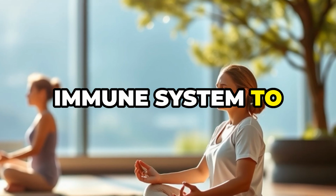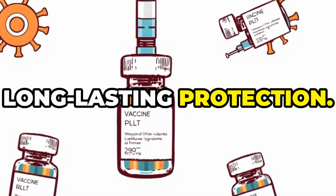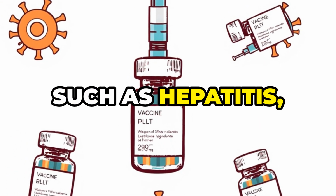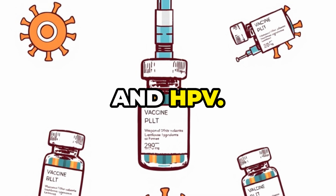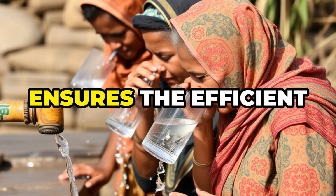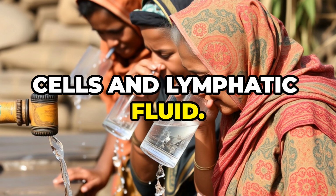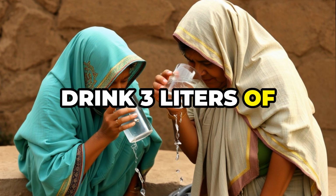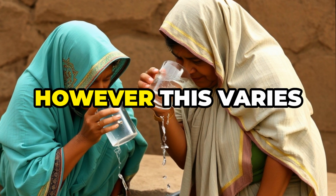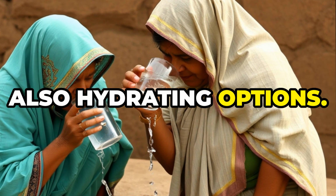Vaccines train the immune system to recognize and combat specific pathogens, providing long-lasting protection. It is important to get vaccinated for preventable diseases such as hepatitis, tetanus, and HPV. Sixth, stay hydrated. Proper hydration ensures the efficient production and circulation of immune cells and lymphatic fluid. It is recommended to drink 3 liters of water per day for women and 3 to 4 liters for men. However, this varies according to your activity level.